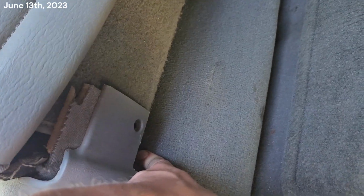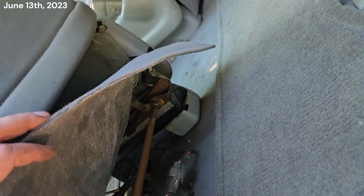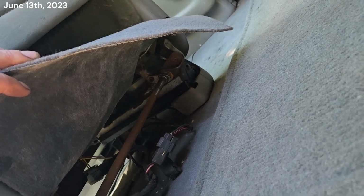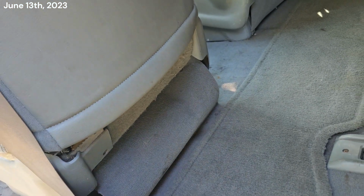I believe when the person who did the carpet, they also did this, and I like this idea a lot. They took a straight section of carpet and used some fender clips and clipped it in here, and it kind of covers up under the seat here, which is really nice. I believe there's a trim for that from factory, but this is obviously not it. But I like how that looks. I might repeat that in the future.